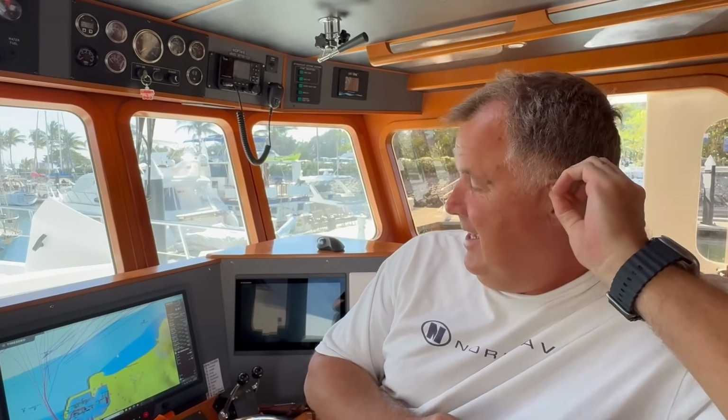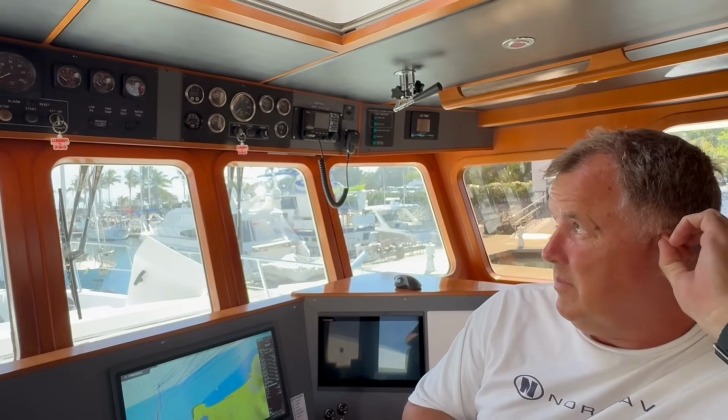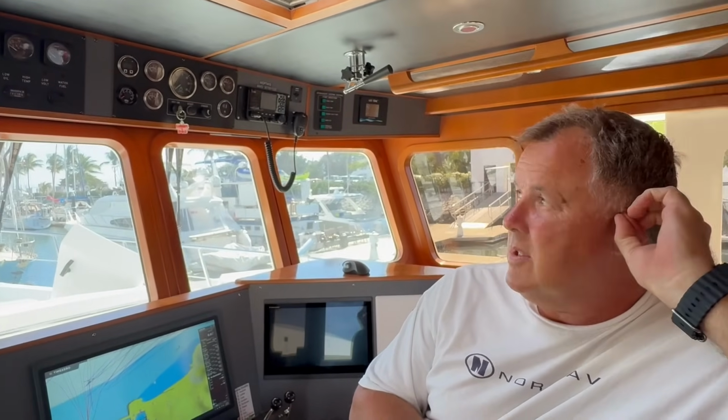Okay, I'm not gonna lie, I'm frustrated. A lot of boat projects have not been going well today. This is one of them. The wing engine, when we moved the boat yesterday, was not coming up to power.